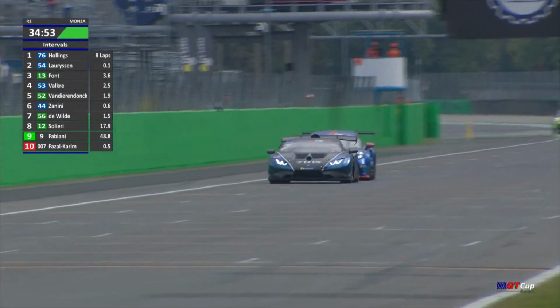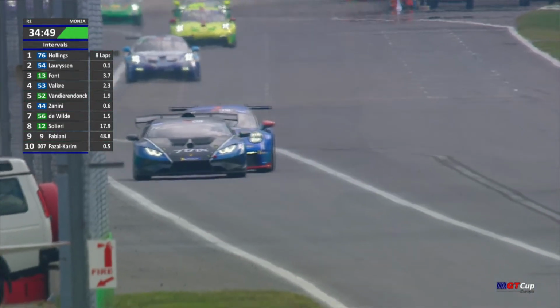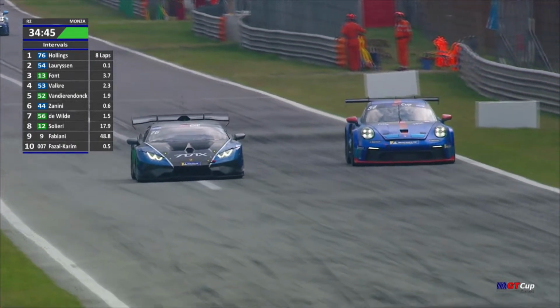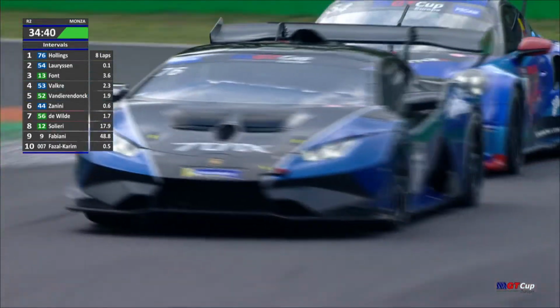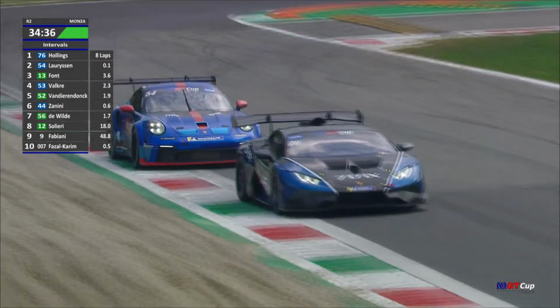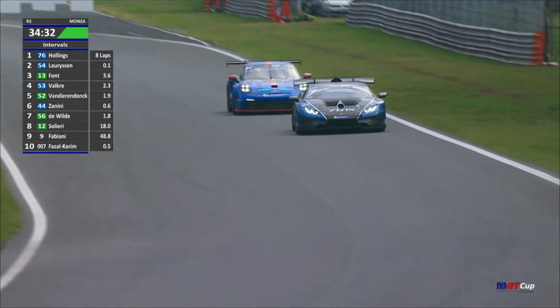Down into turn one, the Lamborghini Super Trofeo car, of course, has got great straight line speed. Goes down the inside. Lauritsen, if he didn't turn left then, he would have been in the grass. And Charlie Hollings just puts the Super Trofeo 76 Lamborghini in the middle of the circuit. Lauritsen, the championship leader, right behind and in position 3 as these two fight. Jaume Font is catching the both of them.